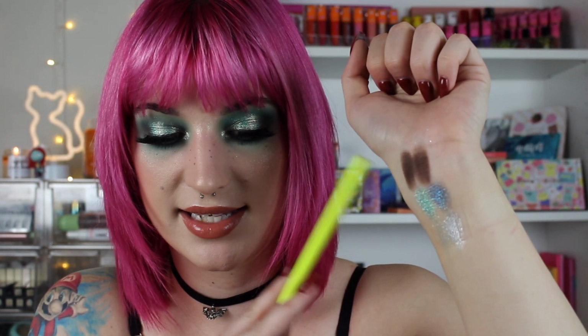All right, so I just have 3 shades to share with you. The first one is Wired from the Electro Turquoise palette, and with that I paired Carbon from the Cyber Bronze palette. From afar they just look like browns. They look pretty much identical, but up close I feel like Wired is a little bit more cool toned and Carbon's a bit more warm toned, but only by a little bit. They are just brown. They're going to look pretty much the same on the lid, you know what I mean?